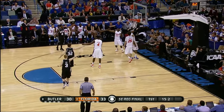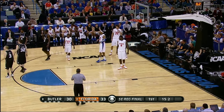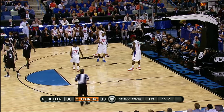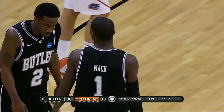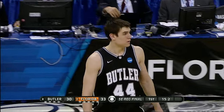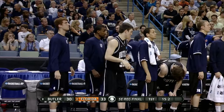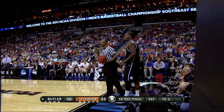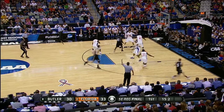Out of bounds. And Butler will hold on to it. And be absolutely sure you get the last shot here in this first half if you're Butler. Florida has led in this first half by as many as 10 points. Billy Donovan's team getting off to a great start, especially with their inside game.